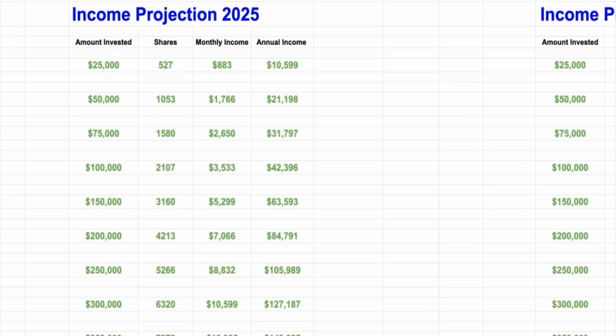In December, YieldMax released two brand new ETFs, and these ETFs are pretty much similar when it comes to strategy. They have a similarity and a little bit of difference. So I thought I'd make a video to compare these two ETFs and see which one you should go with. The first thing I'm going to look at is income projection.